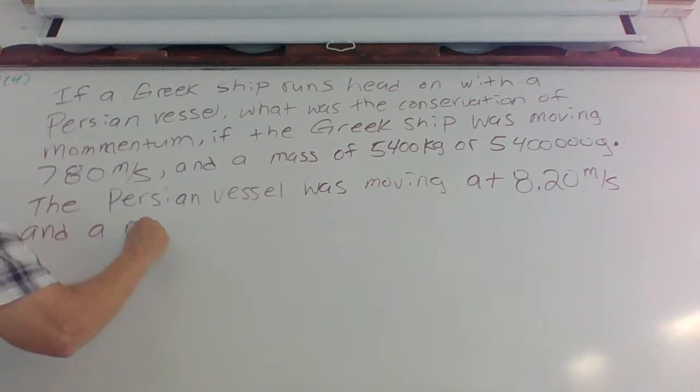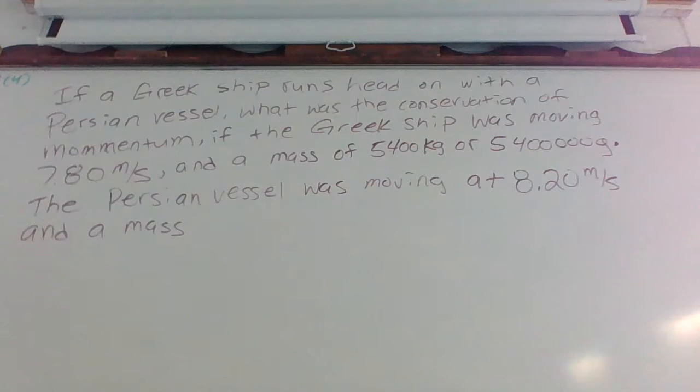Now, one of the things to think about, and this is just a hypothetical situation: why could a ship this big be moving faster than the Greek ship? Could be more wind, that's true. Maybe not smaller, someone said it over here. It could be lighter, that's right.